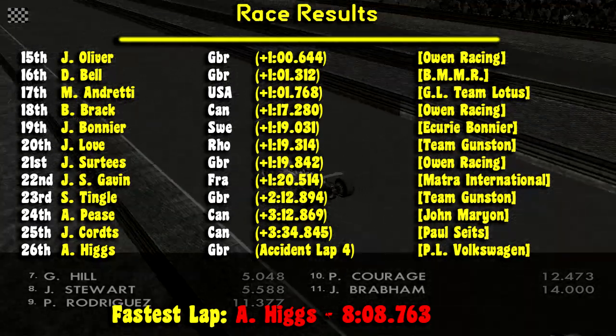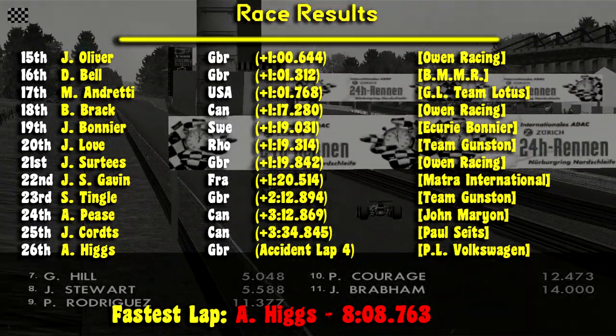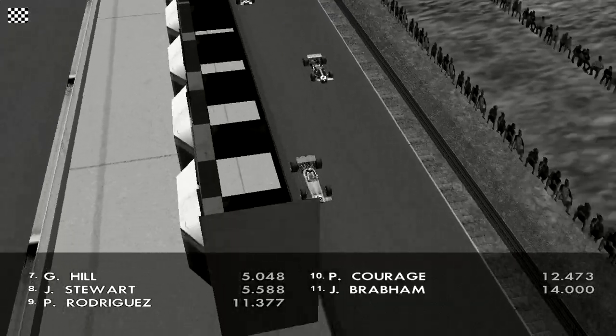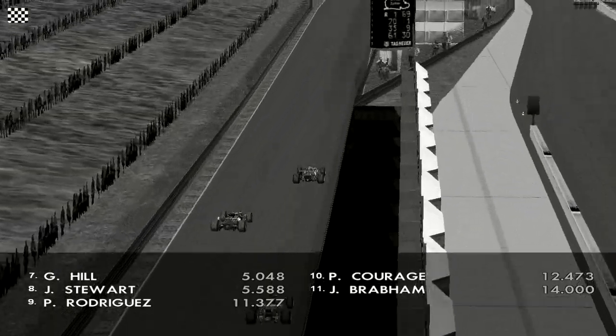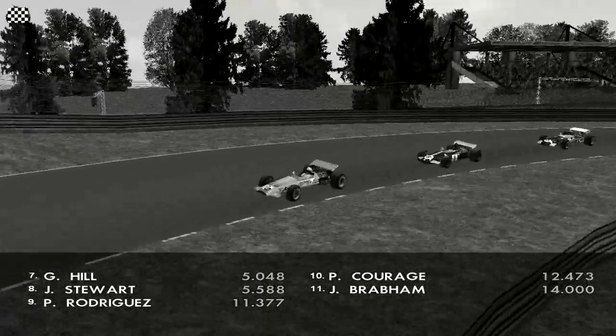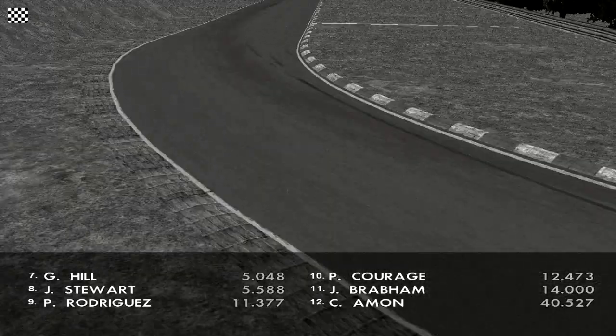We obviously managed to set the fastest lap of the race, and as I said, a new track record, which is, you know, very good. And since we retired on lap 4, we actually managed to complete 90% of race distance, which is kind of okay for us, and we saw the two official retirements of the race just there. So that was the German Grand Prix.